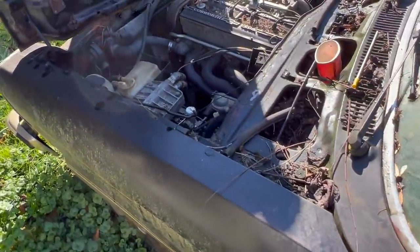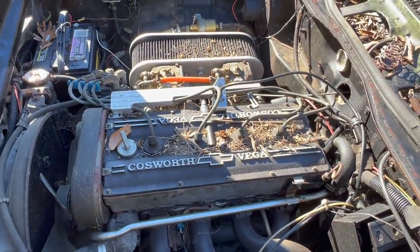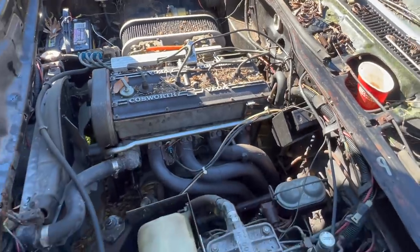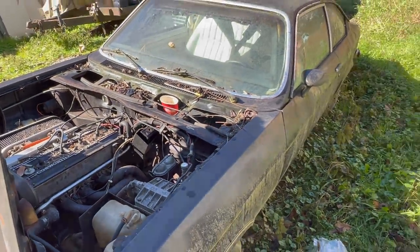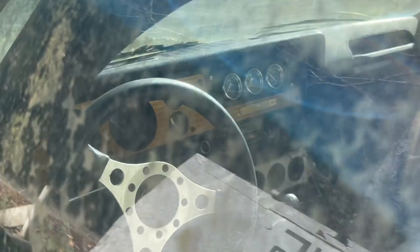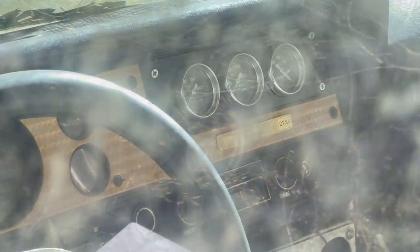And as we look under the hood, we see that very special Cosworth twin cam engine. And somebody's actually switched this thing over from fuel injection to Weber carburetors. And you can see that header on there. And as we look on the inside, you can see the custom steering wheel, you can see the gold engine turn dash panel, and we can even see that dash plaque with the commemorative number.